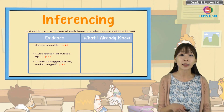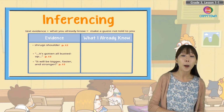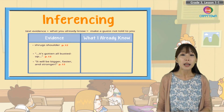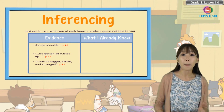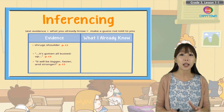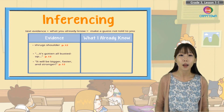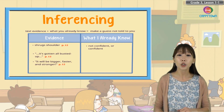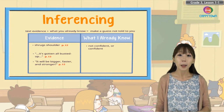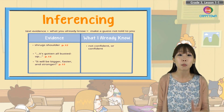The author doesn't directly say, Ben feels proud of his skateboard. We have to infer or make a guess. We can do this by looking at how he acts. Now let's use the evidence we found in the story about Ben and connect it to what we already know in real life. So on page 12, Ben shrugs his shoulders when he takes out his show and tell item. When you shrug your shoulders, it can show that you are either not confident or confident. It could mean both. But in this case, Ben is confident about his skateboard because he brings it as his most prized possession.